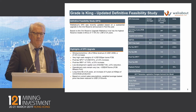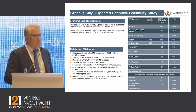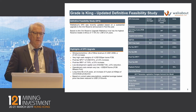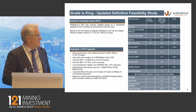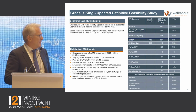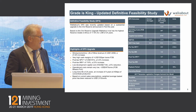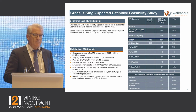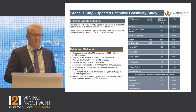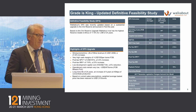So the DFS upgrade was very positive, and I've run through some of the highlights. Obviously, we've still got a very low operating cost of $347 a tonne. I've mentioned that we've got very low capex to put this into production. We've very good EBITDA margins. Our NPV is just under 200 million for a $40 million company. Our payback is just under 2 years. So this is a very robust project.